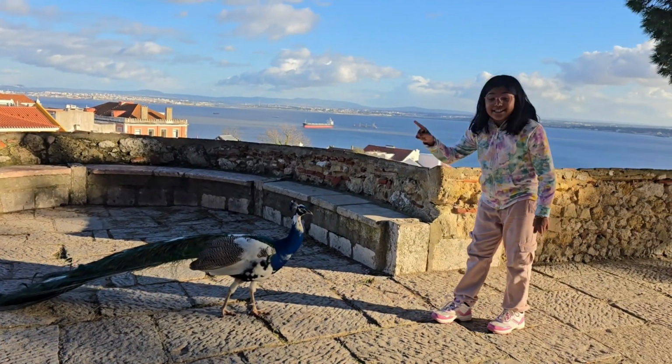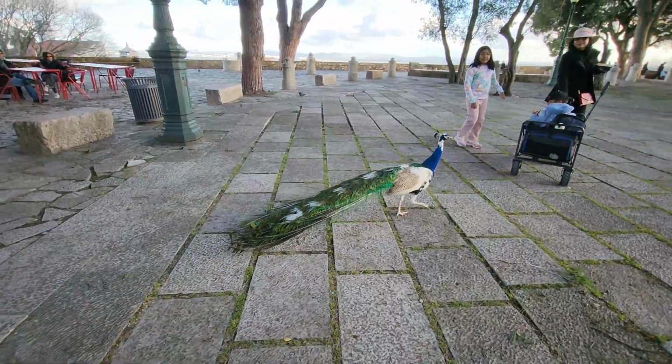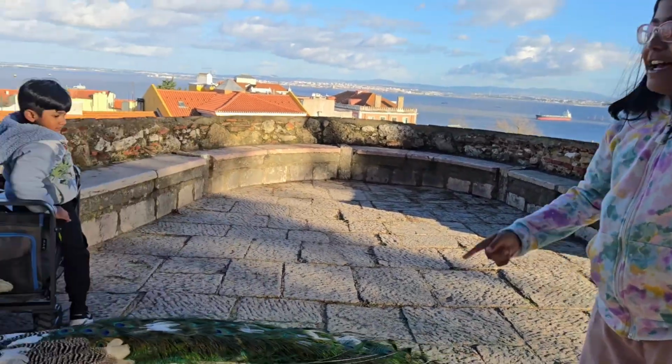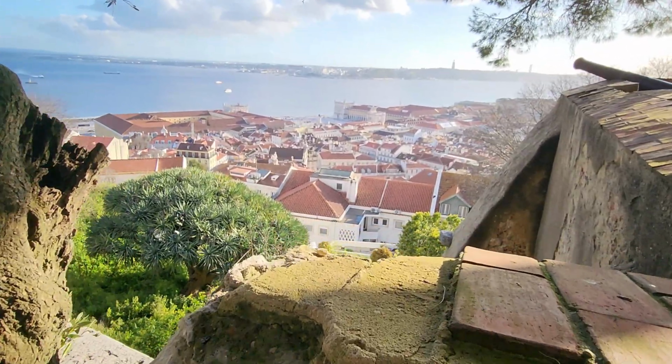This is the guy I was talking about. Fun fact, the castle is filled with peacocks and they are pretty people friendly and learn to ask for food. Here's a tip, do not feed them, it's not good for them and they will follow you around.